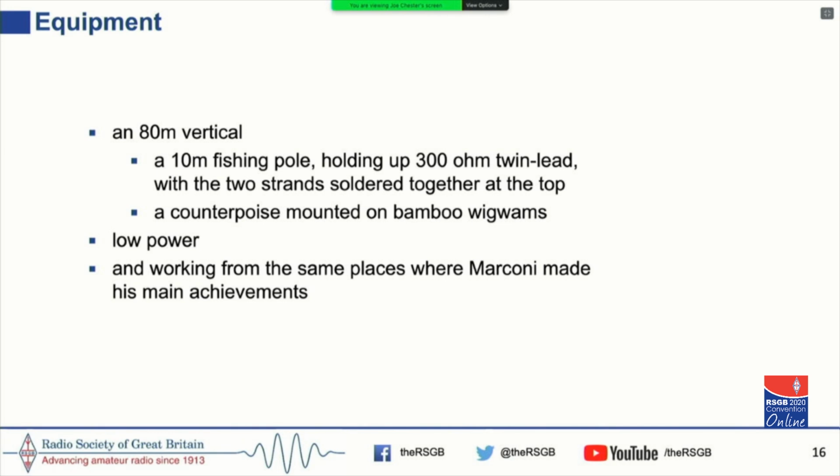For counterpoise, I bought some bamboo poles from the local garden centre, and I made little wigwams and stuck those in the ground to keep the counterpoise off the ground. I decided early on from research I did that Marconi was basically using what we would call low power, so the KX3 was perfect for this.